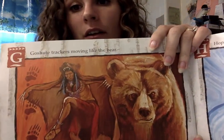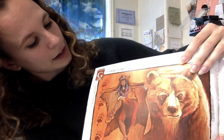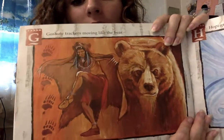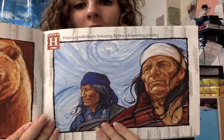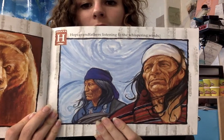G. Gashute trackers moving like the bear. So look, oh, they're moving just like that bear, and see another animal. Hopi grandfathers listening to the whispering winds.